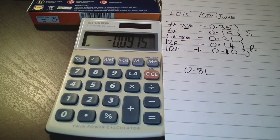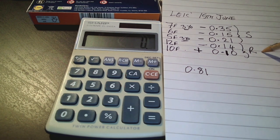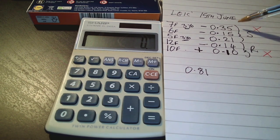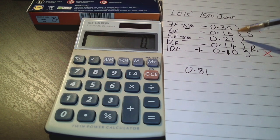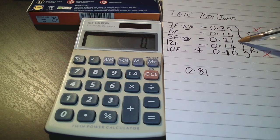So what we can do is top and tail. This is one way of doing it when you've got plenty to go at. So we put a line through that, and we put a line through that. This race, by the way, was running a good time, but it doesn't matter. And that leaves us with three figures: 1-4, 1-5, and 2-1.